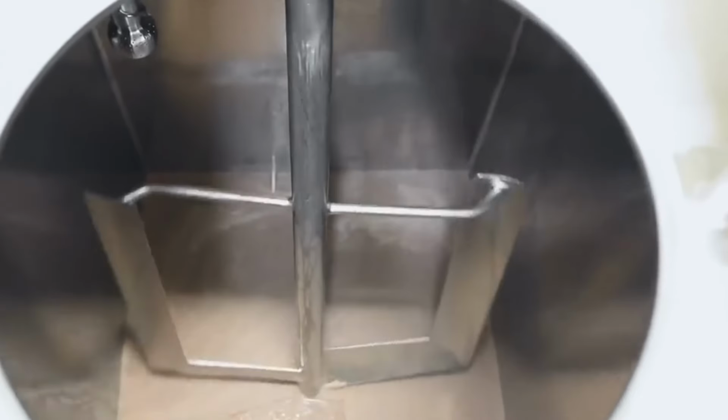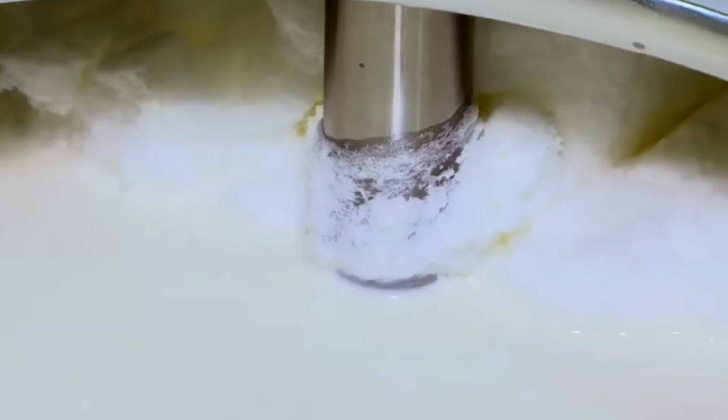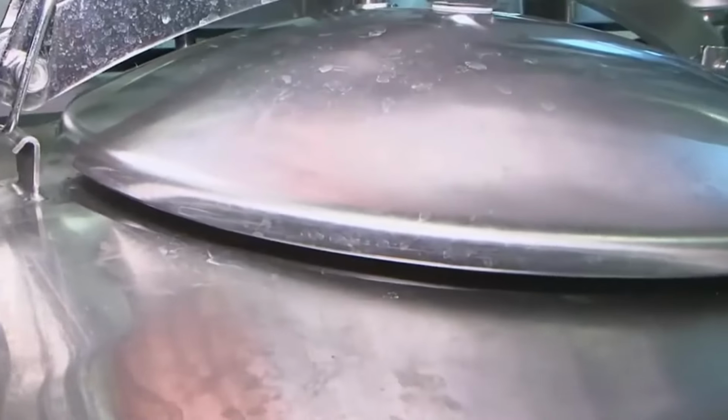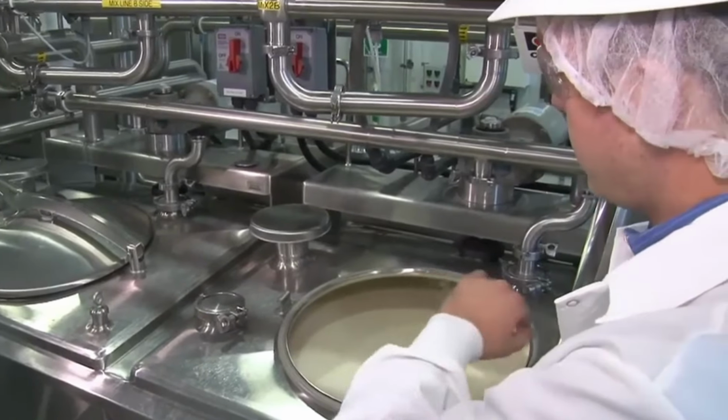Next, it's rapidly heated to 172 degrees Fahrenheit for about 30 minutes in a high temperature, short-time pasteurizer before being quickly cooled. Once pasteurized, the mixture flows into large holding tanks with rotating agitators that keep it moving to prevent separation. At this stage, it's a smooth, white blend with a light foam layer on top, a normal result of air incorporation during transfer.